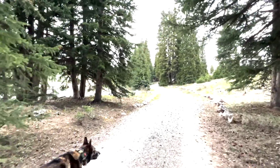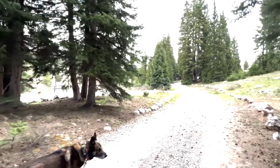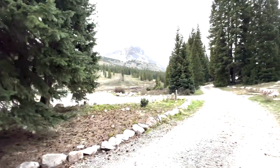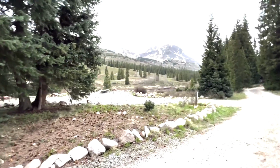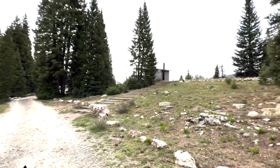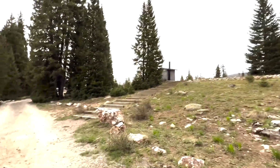But here's 4. This is a great one as well. I could get a camper in there. You definitely could get a camper in there. Great little spot. Really close. That's our bathroom. Really close to that.